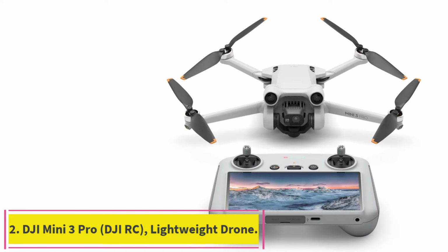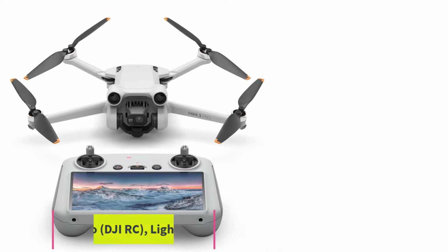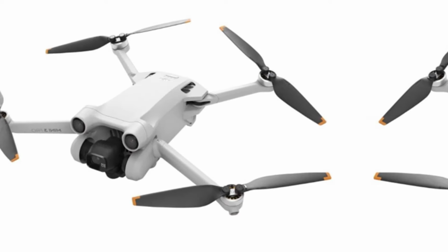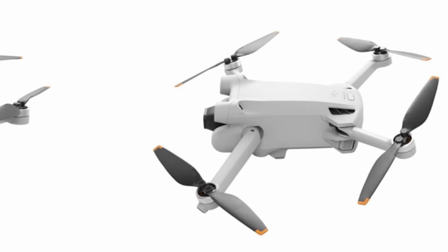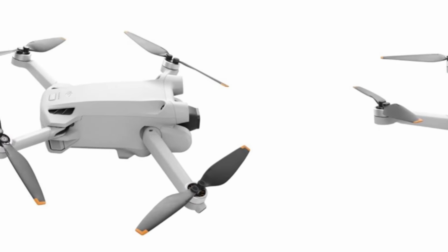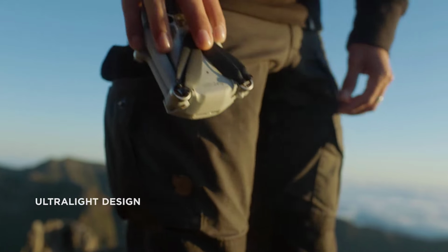Number 2. DJI Mini 3 Pro, DJI RC, Lightweight Drone. Behold the DJI Mini 4 Pro drone, the triple treat of the drone world. It's not just good, it's the golden child of social media, the wanderlust companion of travelers, and the featherweight champ of the skies. Let's start with its social game.